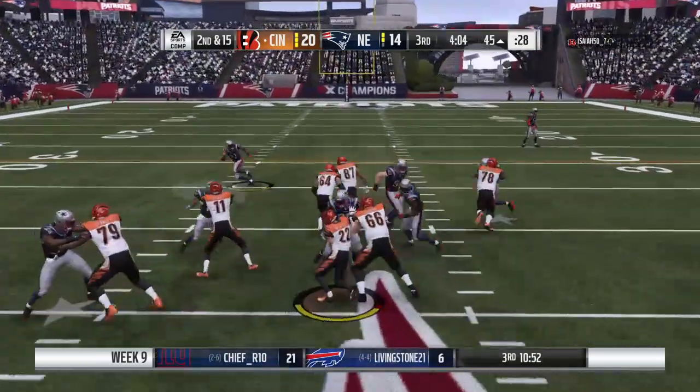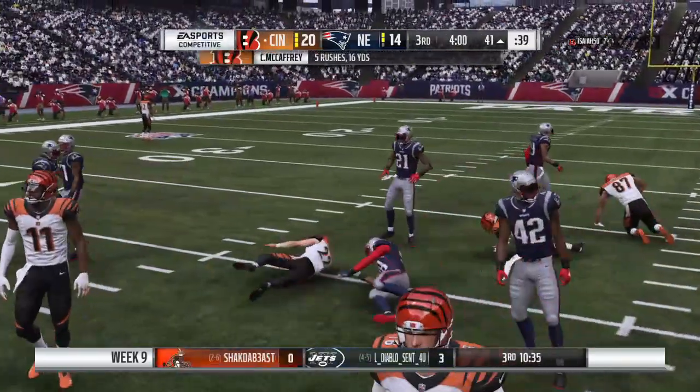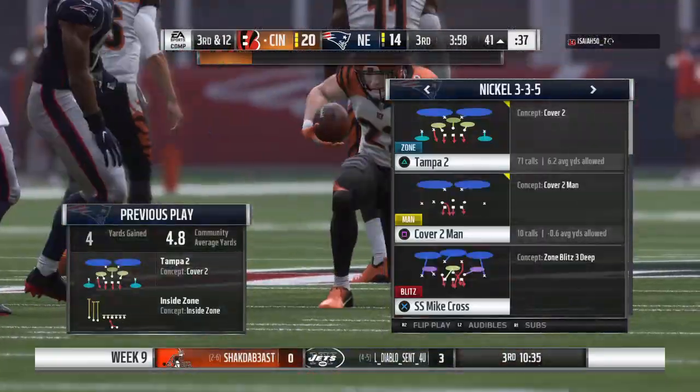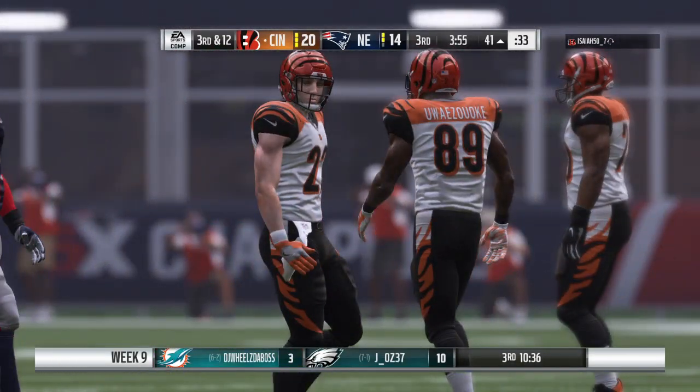On 2nd down, McCaffrey. And able to push his way forward here for a good little gain. They'll get 4 back there on the run, but now they're looking up at a 3rd and 12 situation.